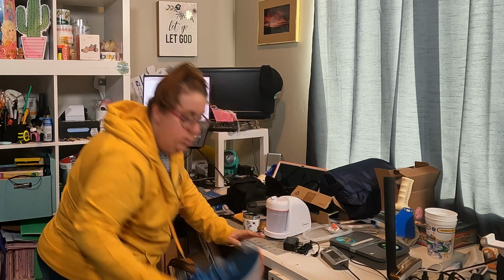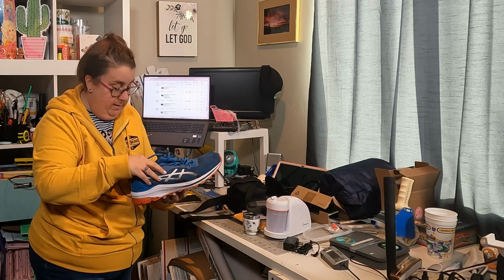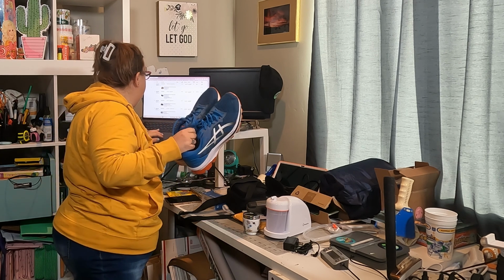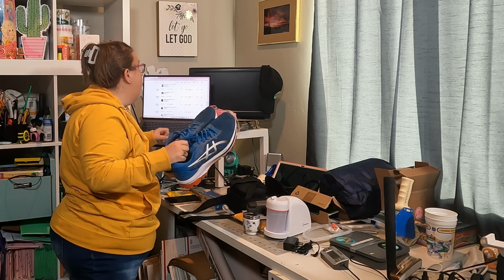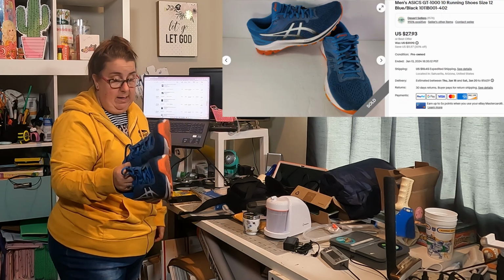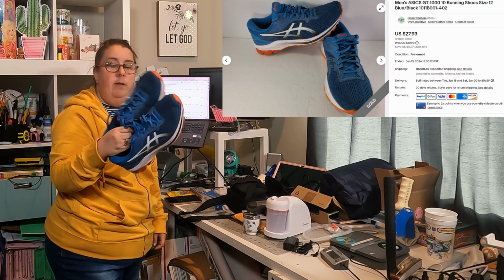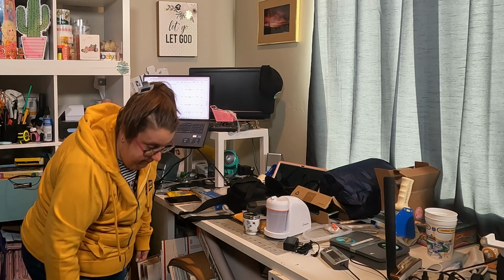Okay, shoes. Used shoes. I paid $10 for these. I was hoping they'd fit my husband, but they're a bit too big. So these ones I probably overpaid for because they only sold for $20. But they were really clean, and I thought for sure they were going to be worth it. There's not a price on there, but yeah, I paid $10 for them.